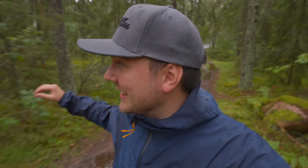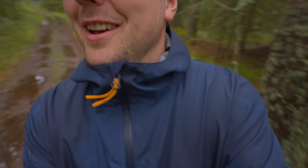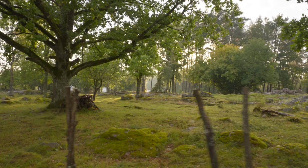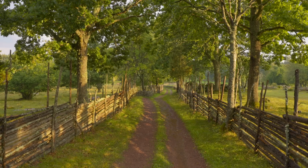Finally, we're out again and the sun is peeking through the forest. So it's changing very quickly. Like half an hour ago, it was thunder and rain, and now we have sunshine. So hopefully I'll be able to catch some of it before it's gone. Oh, look at the light now. Need to hurry a bit.